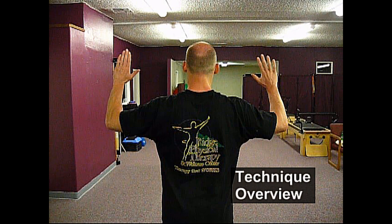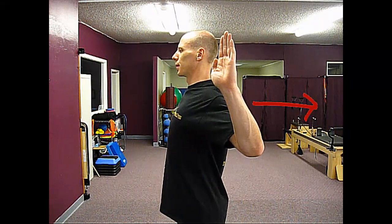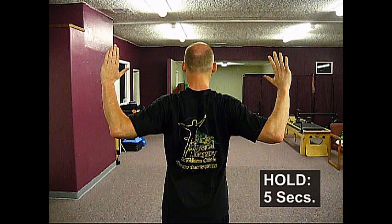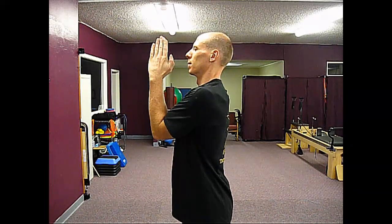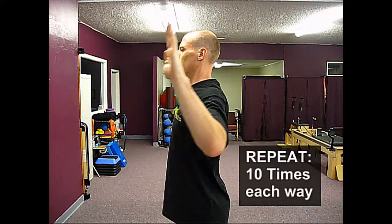From this position, without shrugging your shoulders, bring your arms back as far as you comfortably can by squeezing your shoulder blades together. After holding for 5 seconds, bring your hands and elbows together in front of your face and hold for another 5 seconds before squeezing back and repeating. Once again, make sure to try 10 times in both directions before moving on.